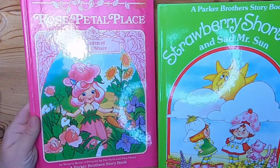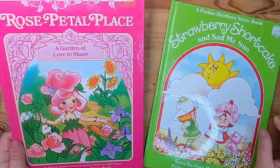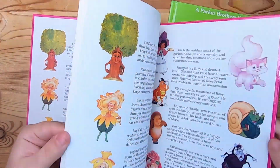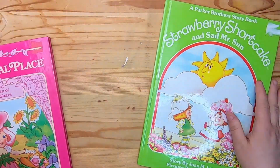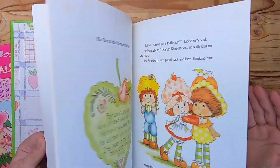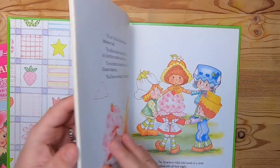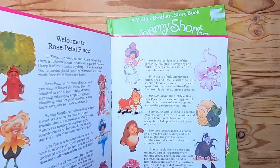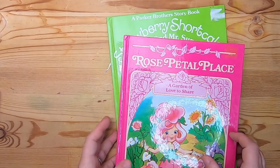Then I got a couple of vintage kids books. I collect 80s, 90s toys and books, and so I found a Rose Petal Palace book, which is really great. You don't see them a whole lot these days. They're really cute books. And I got a Strawberry Shortcake and the Sad Sun, and it's also super cute. This one is from 1983, and it has very sweet illustrations. And this one is probably also around a similar time, 1984. So yeah, 80s.